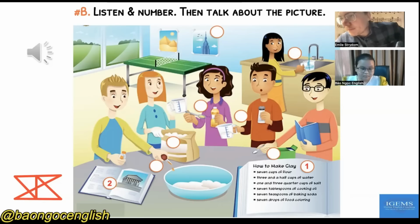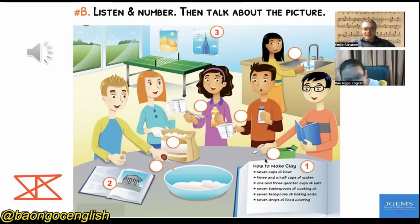Which one is number three? Danny, Mike, Danny. Okay, Danny. Well, let's see. It is this thing. What's that? No, it's a picture of a tower. That's right. Okay, let's go number four. You know number four.